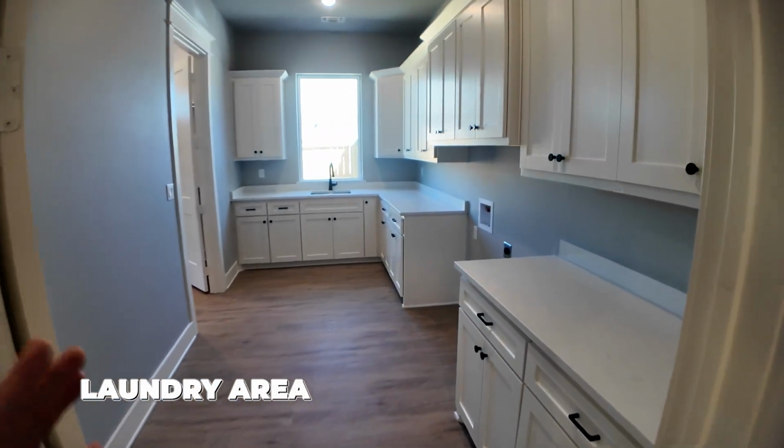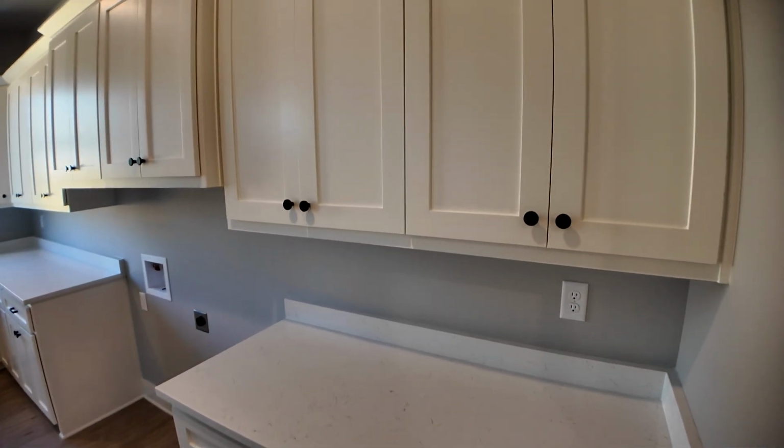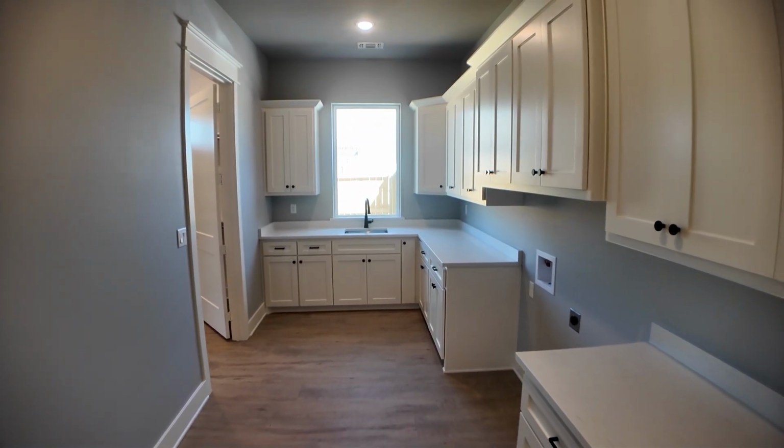So then off the mudroom, you've got a really big laundry room, which is really nice. Tons of counter space, lots of storage. So in the event that you did run out of storage in the kitchen, you've got plenty in here for sure.